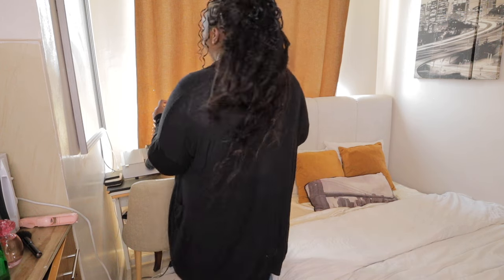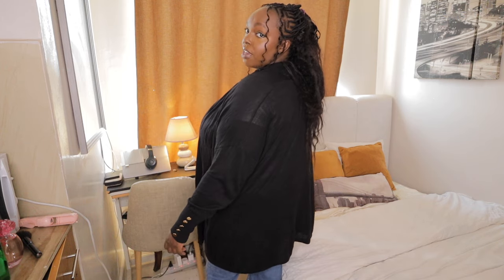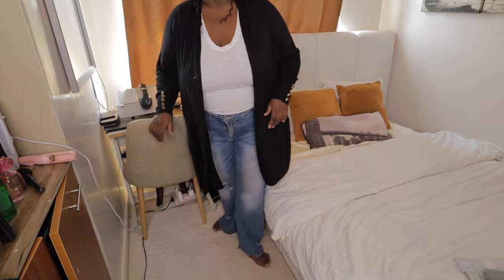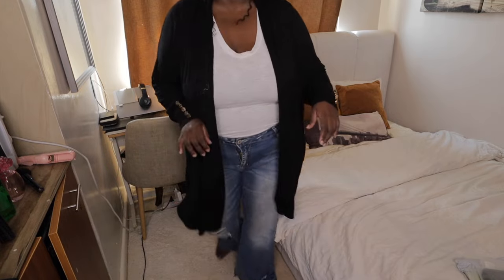Shirt I thrifted, t-shirt I thrifted, jeans are from, I forgot. When I'm editing, I'll put them from there. Black sweater from Bloom Chic. Yeah, because the Nairobi weather is very, I don't know. And then the jeans are like flare. Now I want straight jeans, straight like boyfriend jeans.